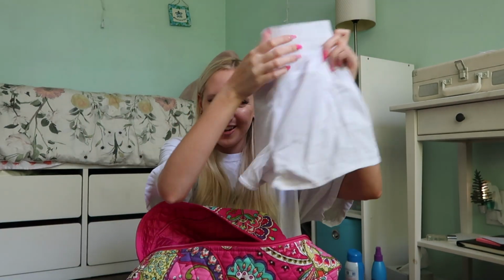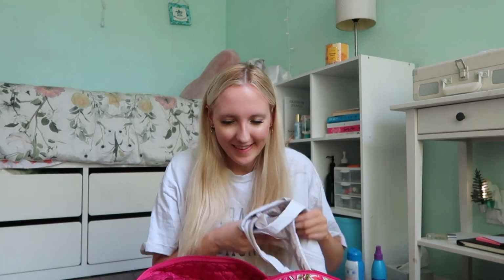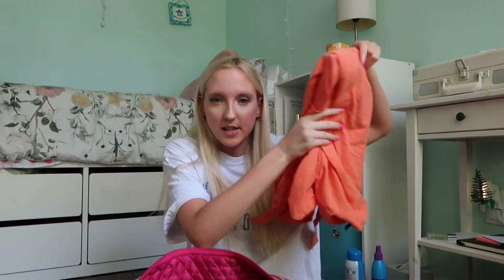Some white Lululemons. It's also a white Lululemon bra. Wow, look at me, I'm a Lulu girl now. Also just this pink Nike sports bra. Next we have our underwear, not gonna film that. Just this cover up. It's like an orange nice cover up I got from Cotton On.